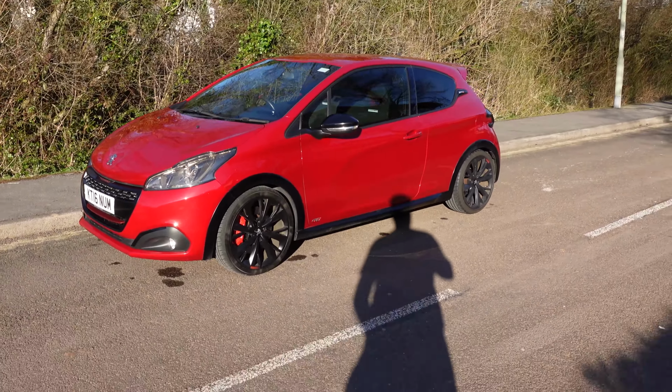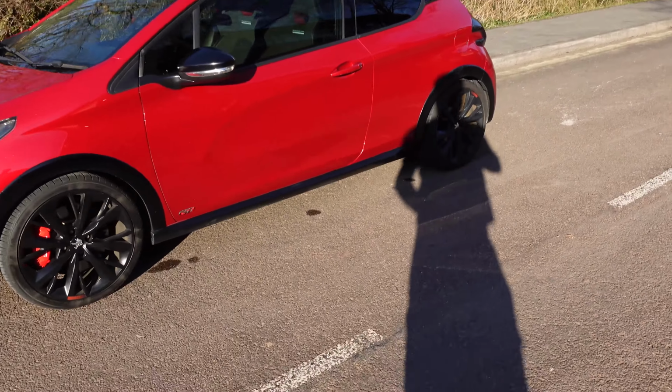So the structure is, I just want to get a couple of mods or a couple of jobs out of the way. So we're going to peel off them tints in a future video. We're going to probably do that number plate on the back.